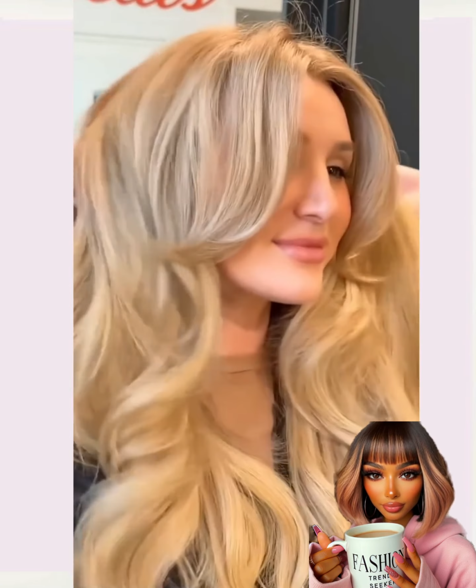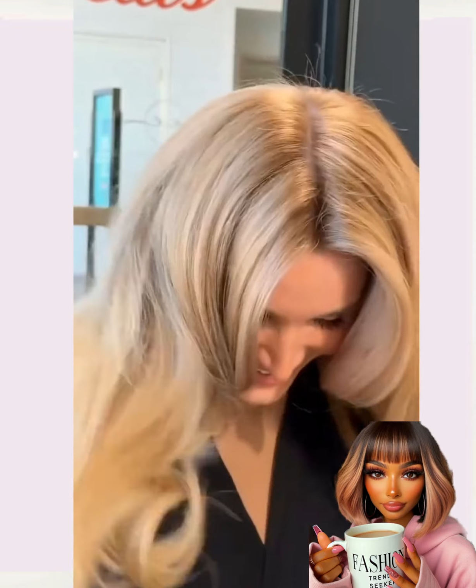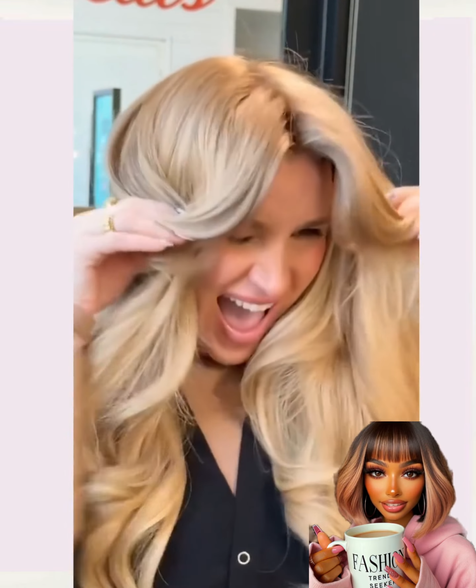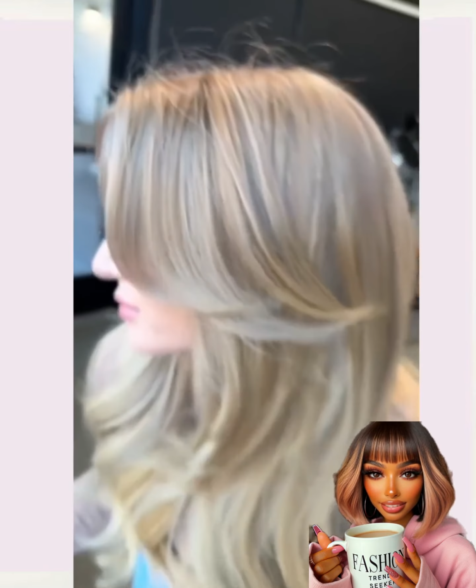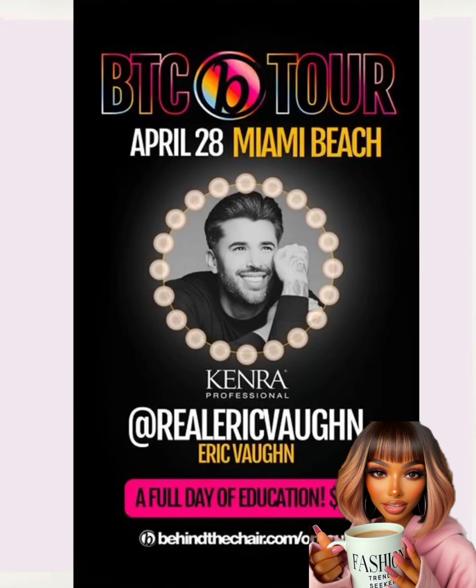So there is the final look. Obviously, the extensions added a lot more fullness overall to her hair. And once again, they look so well blended into her natural strands. Gorgeous, gorgeous, gorgeous.